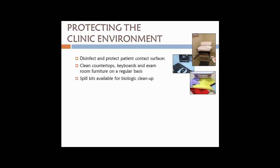Spill kits are available in the team soil utility rooms, at reception desks, and in the lab. They contain instructions for biologic cleanup, personal protective equipment, absorbent and disinfecting agents, and biohazard bags. They should be restocked immediately following use. Only nursing, lab, and dental staff are permitted to clean biologic spills.